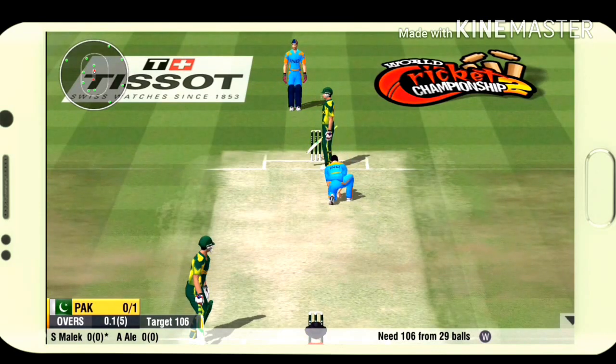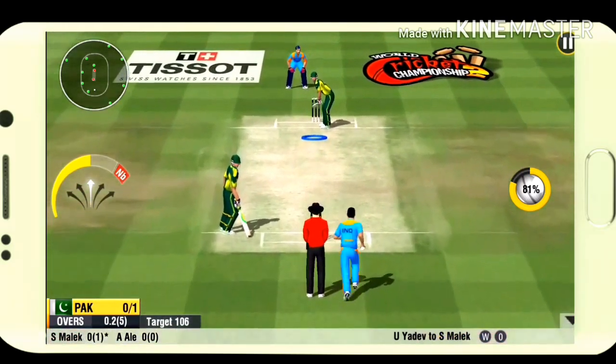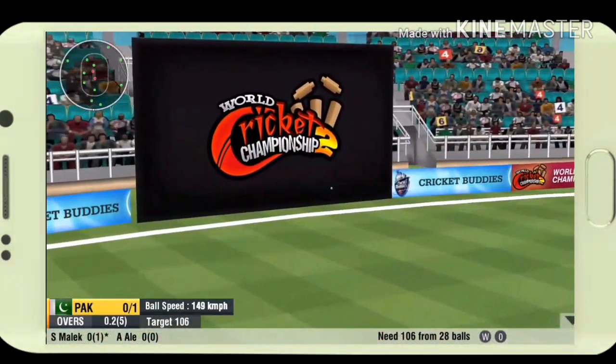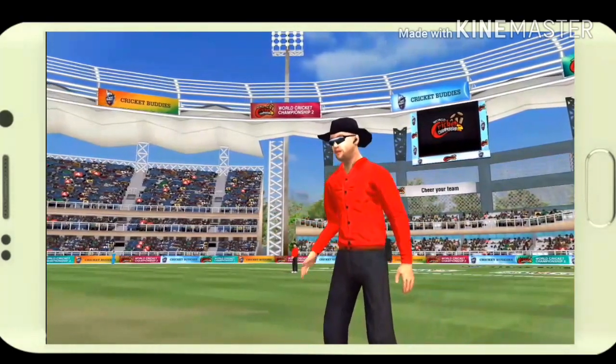He is hit by the delivery. He was in two minds whether to go for the shot or let it go. Ball's been lifted off the ground. The ball races away to the boundary. A cracking way to get off the mark.